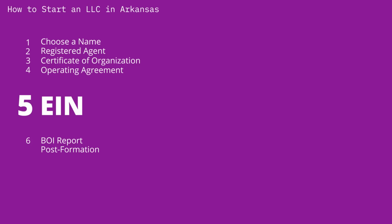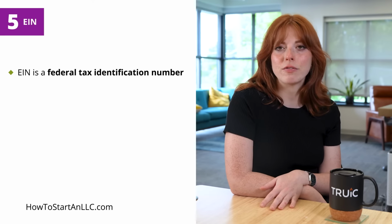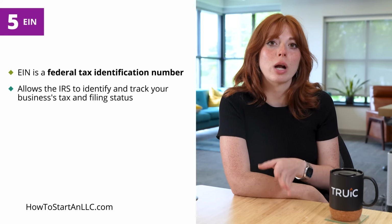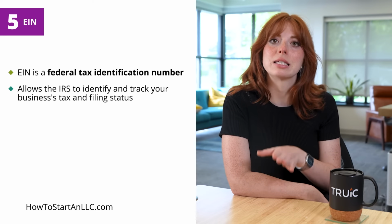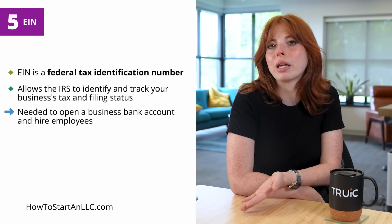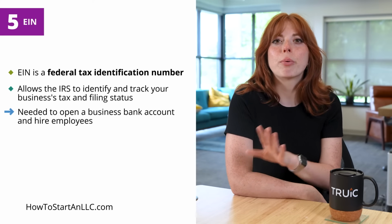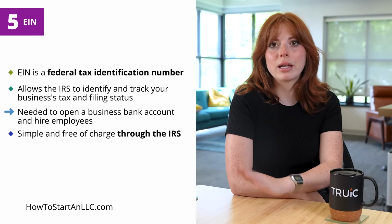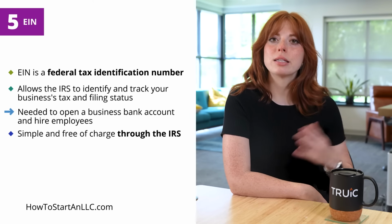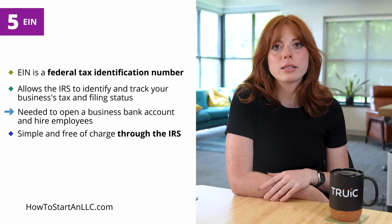Step 5, obtaining an LLC EIN or Employer Identification Number. The next step is to obtain an LLC EIN, which is a federal tax identification number. This unique number allows the IRS to identify and track your business's tax and filing status. You'll need the EIN to open a business bank account and if you plan to hire employees. The process is super simple and completely free of charge through the IRS. Just fill out the online form and submit. It takes about 10 minutes.